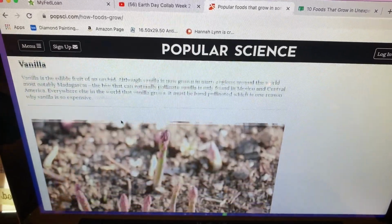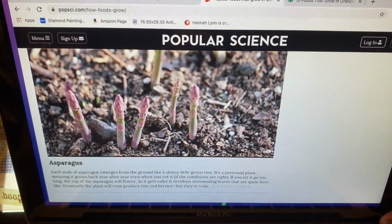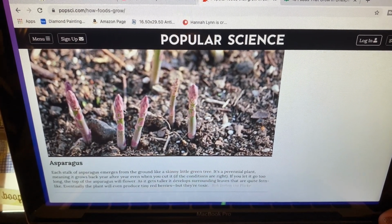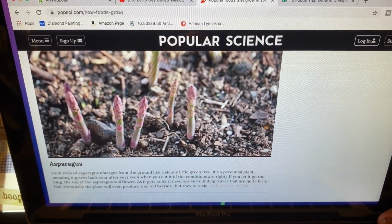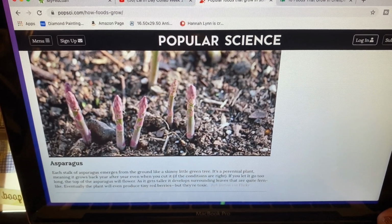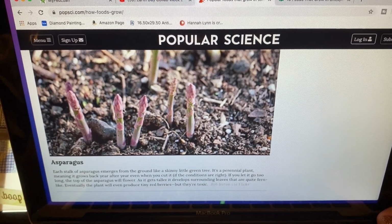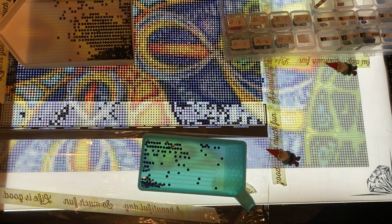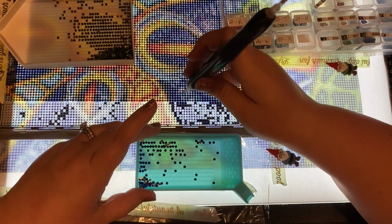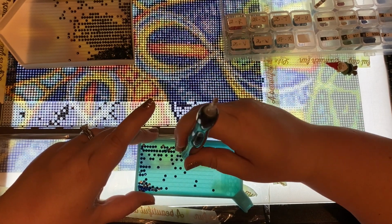Very interesting. Okay, this next one is asparagus. Now, Michigan has tons of asparagus. Each stalk of asparagus emerges from the ground like a skinny little green tree. It's a perennial plant, meaning it grows back year after year, even when you cut it, if the conditions are right. If you let it grow too long, the top of the asparagus will flower. As it gets taller, it develops surrounding leaves that are quite fern-like. Eventually, the plant will even produce tiny red berries, but the berries are toxic. So no eating asparagus berries, okay? We don't want any of you to die.